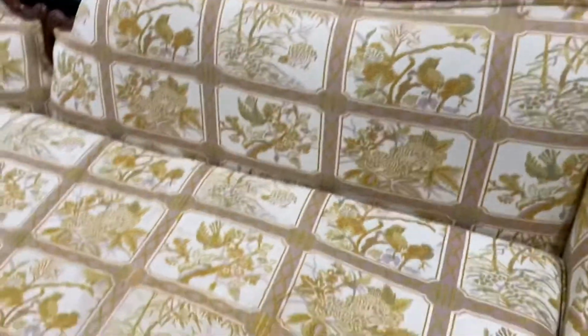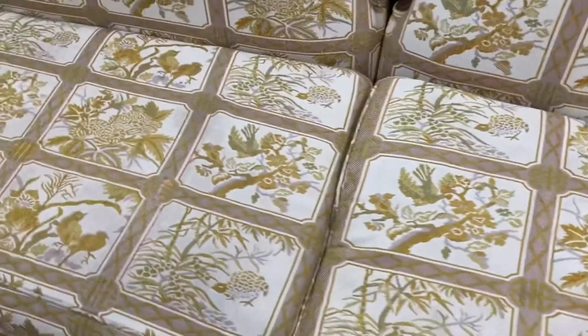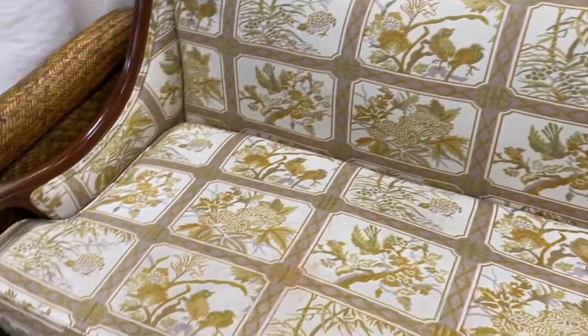I thought this couch was cool. You gotta love the birds. It's probably not that practical, but look at the print. It is absolutely stunning.